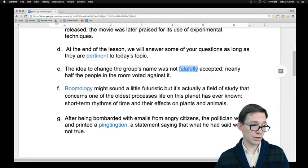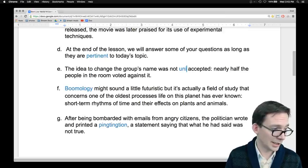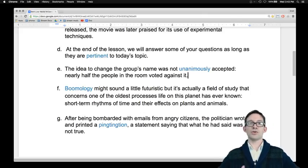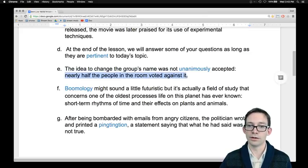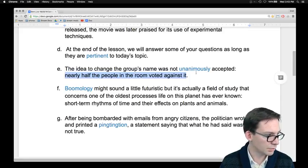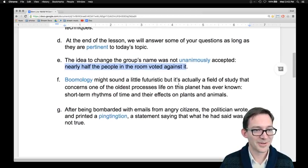Marianne actually got the word that I was thinking of, which is unanimously, right? It was not unanimously accepted. Now, what does unanimous mean? It means that not everyone accepted it, right? Unanimous means something is completely accepted, as you guys said. Totally, completely, awesome. Really good stuff. All right, what about F?